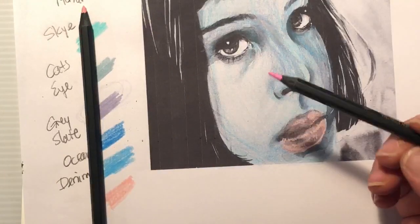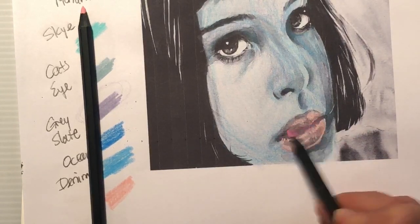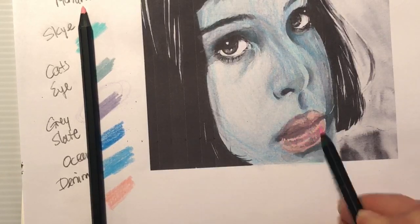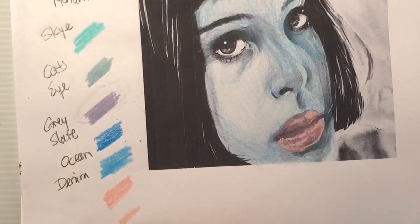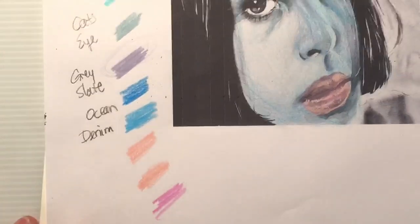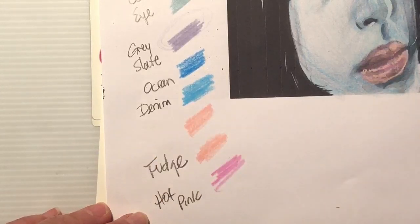I'm going to go in with my hot pink and just kind of give it a little bit of definition on the middle of the lips and maybe where the darker sections are, just so that it's kind of identified a little more that they're kind of popping out. Her lips are popping out. Here's Fudge and Hot Pink. Just going to add those words there. Hot Pink, Fudge. What was the other one that I used?